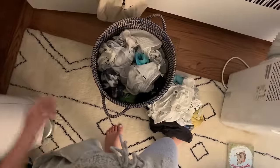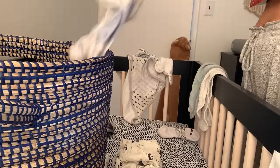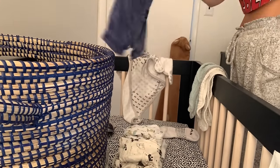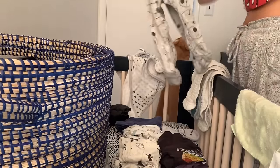During this time, I do also like to get some chores done around the boys' nursery that have to get done. So on this night in particular, I had to fold the boys' laundry, but on some nights I will reload their diapers in their diaper drawer, I will straighten up their room, fold the laundry like I mentioned, anything of that sort.